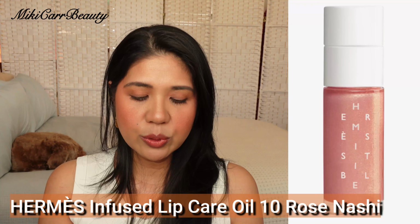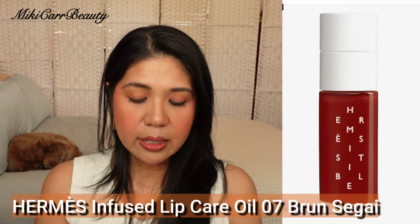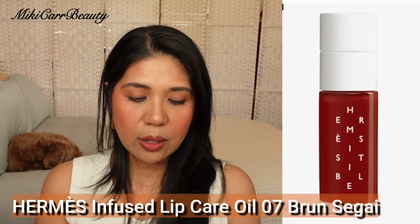When I started buying Hermes, I want to say these were $60 before. I actually can't remember, but they definitely were not $90. So in this release, I think there's at least one infused care oil, and I believe the color is Rose Nashi Hermèsistible. It is for the spring summer 2026 collection. And then the other color is Brun Segai.